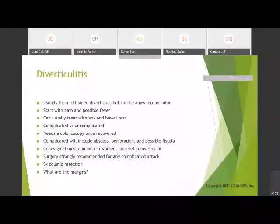Surgery is strongly recommended after a complicated attack. Uncomplicated, you know, it depends on the patient. If they're having an attack once every 2 months, you can do that.